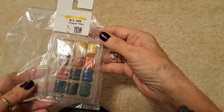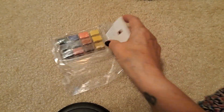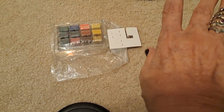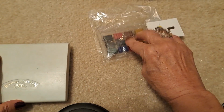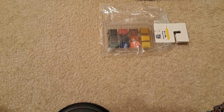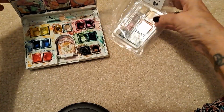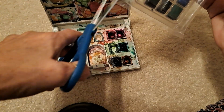Then I saw these and I was like, oh my god, I think, I could be wrong, I have no proof of it, but don't these look like Winsor and Newton cotton watercolors? So here's my Winsor and Newtons. As you can see, they are well loved.